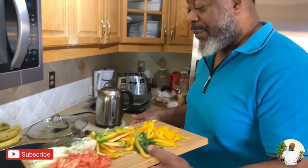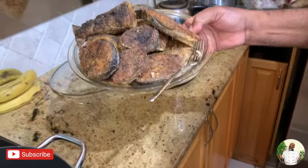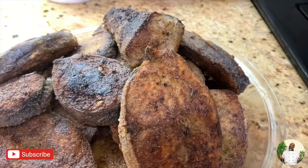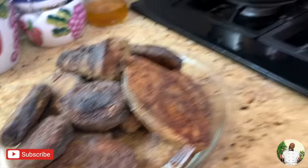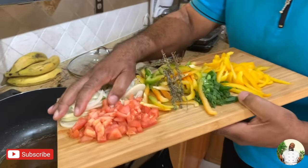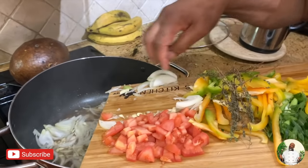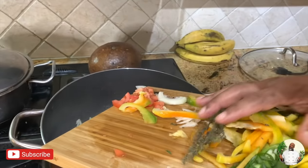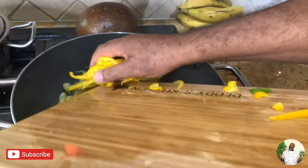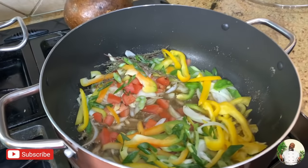All right, so now that the fish is all browned on both sides, take a look, y'all. Look upon that. I'm going to put all my ingredients, my onions, my garlic. I didn't tell you garlic, but I have garlic here also. Tomatoes, peppers, green onion, crushed scotch bonnet pepper, everything goes in.